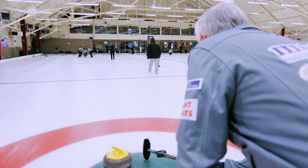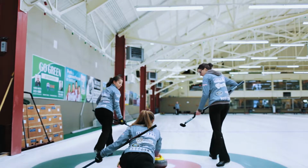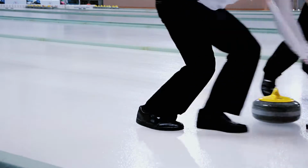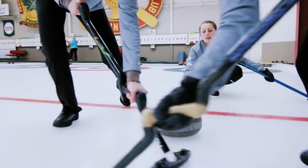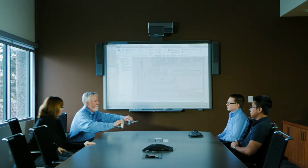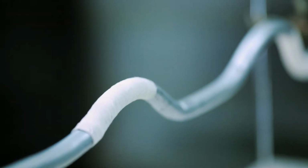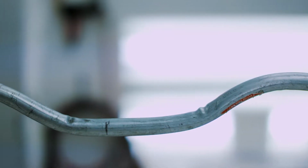Well, we started with an idea that we generated out of our experiences coaching and curling. When people are sweeping on their brush stroke backwards, the pressure ends up reducing compared to when they're pushing on it forward. Jennifer and I brought in some homemade prototypes that were essentially just bent aluminum tubes that my daughter bent for us in her curling shop.